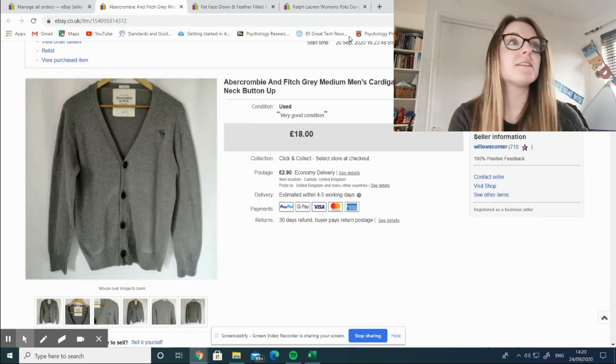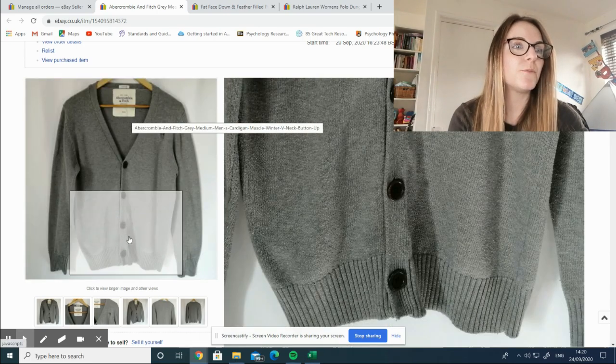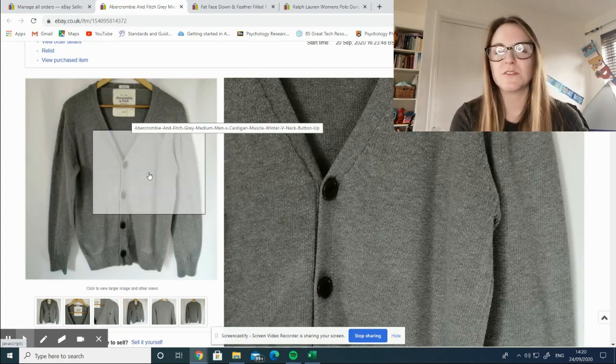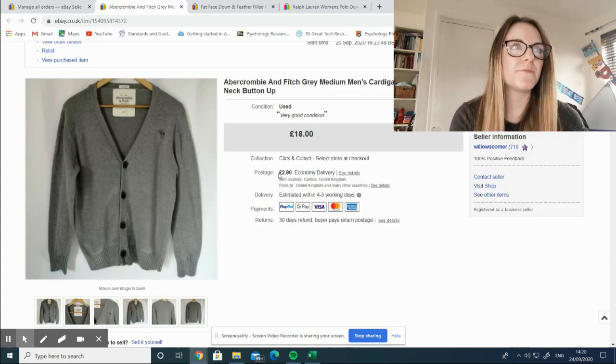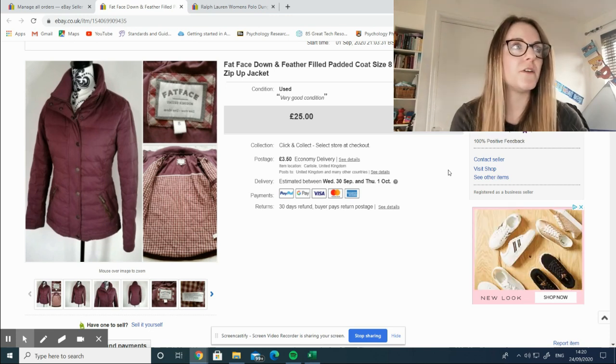Another one from that men's bundle, I only listed it on the 20th. So that went pretty quickly. Probably should have put it on for more, I guess. But because everything in that box cost me £2, if I can turn it all into £15 to £20, that's plenty of profit, and for it to go quickly as well, it's just a bonus.